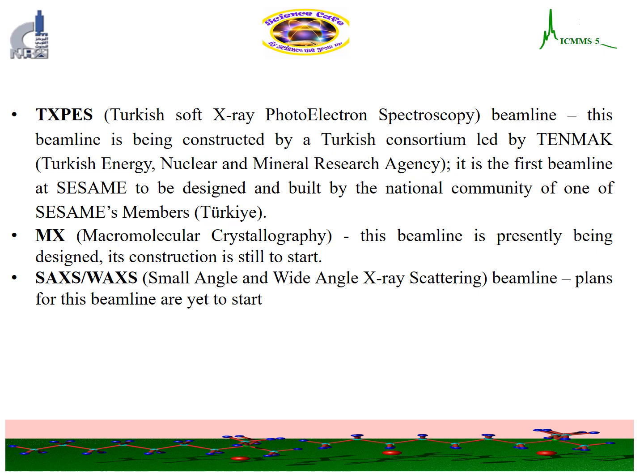Small angle and wide angle X-ray scattering beamline. Plans for this beamline are yet to start.